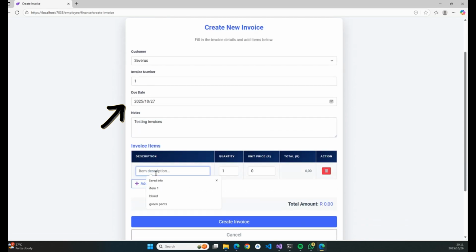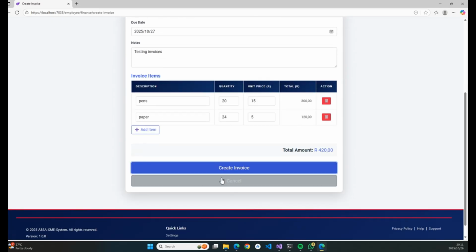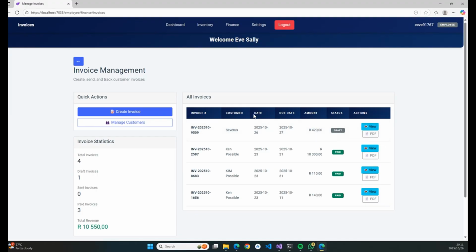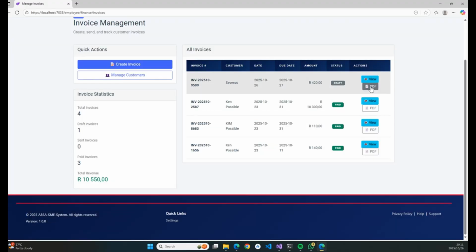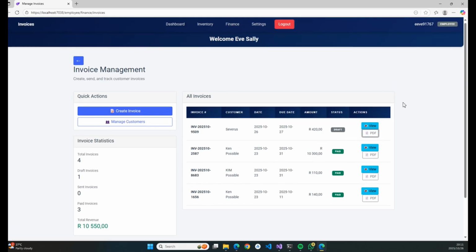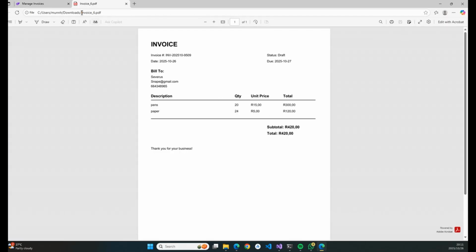As you see, when they click the customer drop down, it shows them a list of all the added customers, and on there they can then select a customer in which they want to attach an invoice to. They can also add the quantity, the unit price, that then automatically calculates the total price for what is being ordered, and then they can create the invoice, which they can view and download as a PDF.